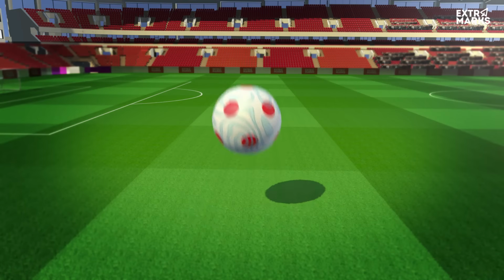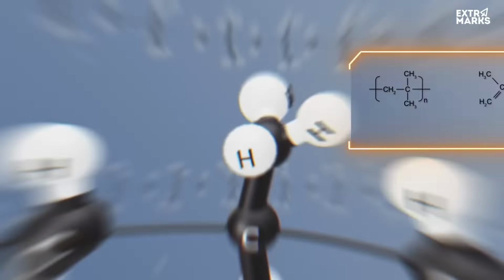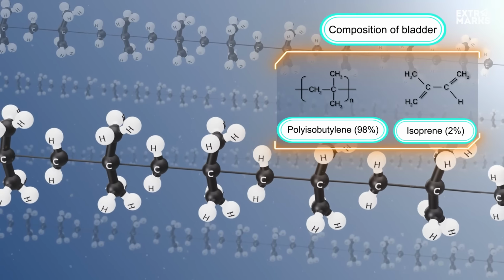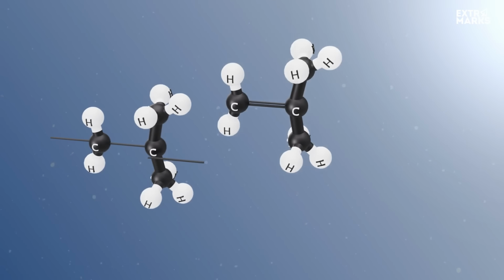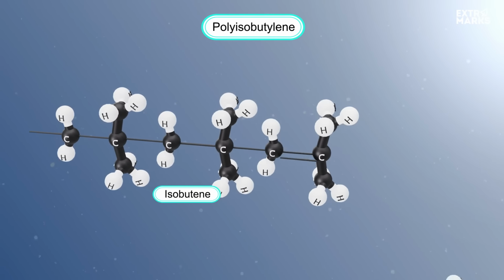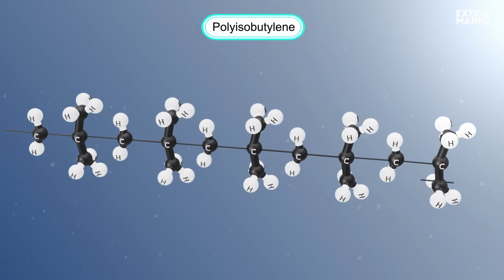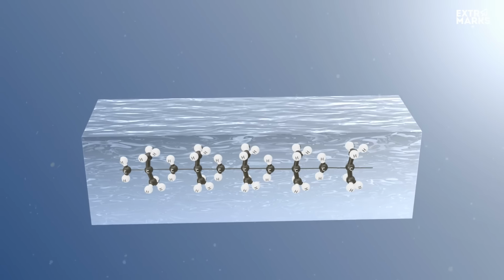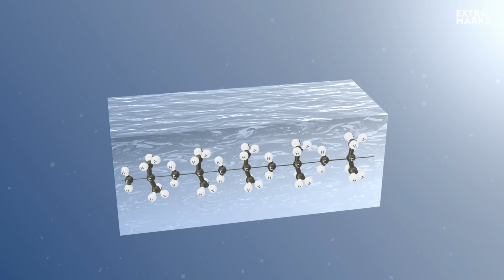A football bounces because it is made of a special kind of rubber, which is composed of 98% polyisobutylene and 2% isoprene. Polyisobutylene is an organic polymer prepared by joining repeating units of isobutene, and this process of joining repeating units is called polymerization. Polyisobutylene can also be stretched to extremes and still return to its original shape.